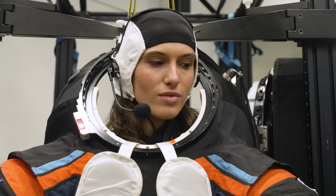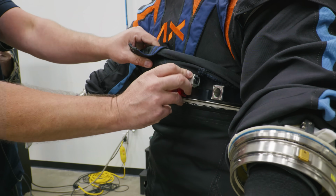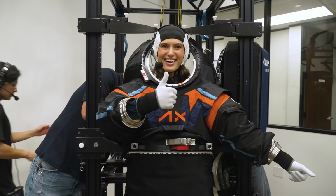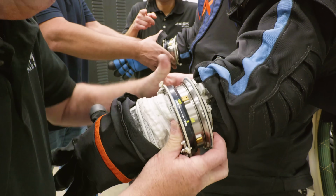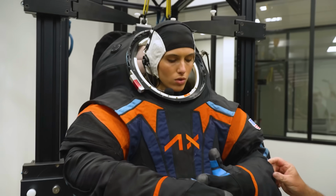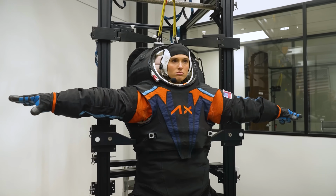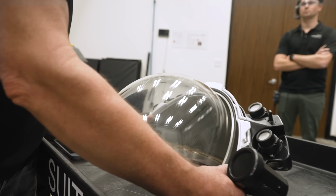This suit is just a marvel of human engineering. It represents decades of achievements, not just in spaceflight, but in manufacturing and design and chemistry and textile science and thermodynamics and so much more. It's the next step in our interplanetary future. Now it's the big moment.